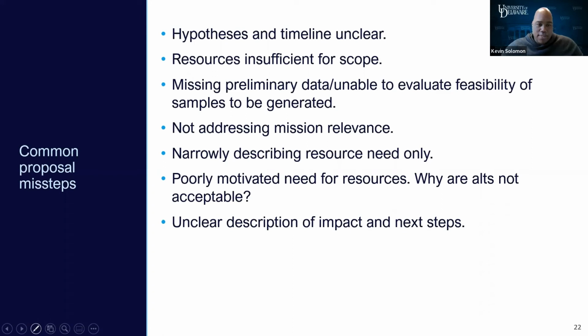To help with this resource allocation, you do want to provide preliminary data or indicate that you have a fairly confident assessment for when samples will be ready, because again, you want to make sure that EMSL can allocate the appropriate resources to your project. It would be undesirable if an allocation was made but your samples were not ready. That is a missed opportunity for others in the community that could have benefited.